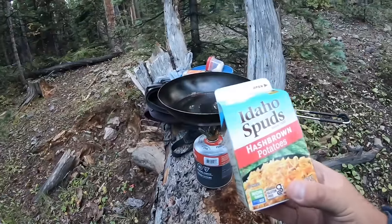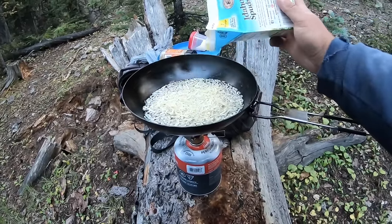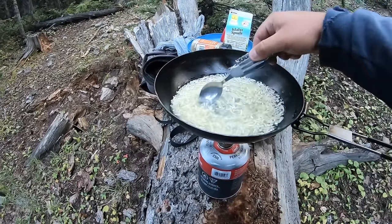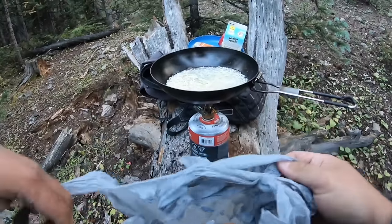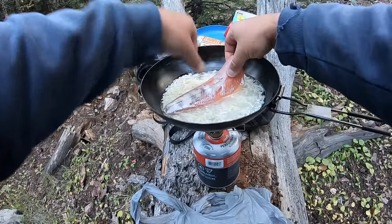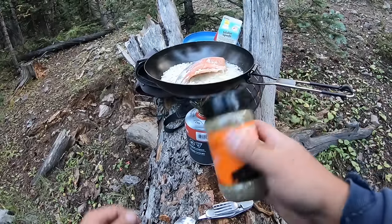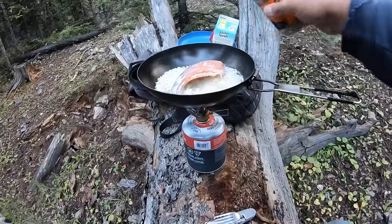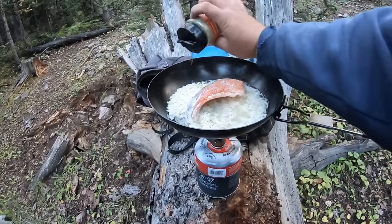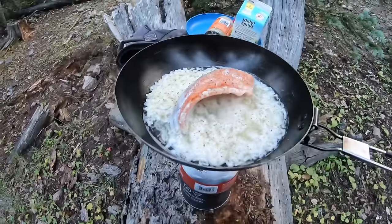Then we got some Idaho spuds. There we go. Stir them around. We'll take our tiger trout. We'll just set them right in the middle. There we go. Then we'll throw some Santa Maria style seasoning on there. One of my new favorites. This stuff is absolutely delicious. And then we'll add some butter when it's a little bit more cooked. It's already starting to curl up. What are you doing? Stay down.